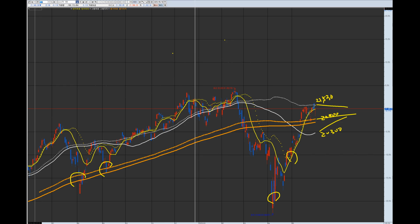Strategic plan, entry zone $20,700 to $21,100. Probability 66%. Targets: $21,800, probability 65%; $22,400, Q4 policy pre-breakout, probability 52%. Stop loss or reversal if price breaks below $20,600. Probability 70%.